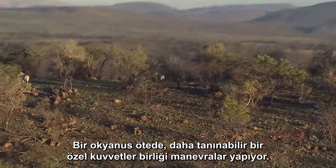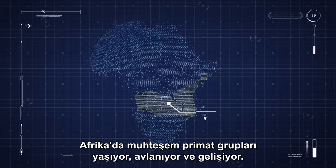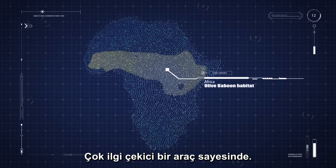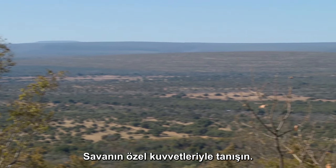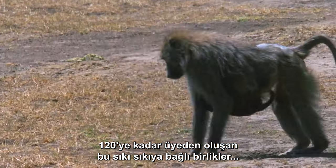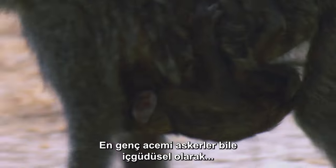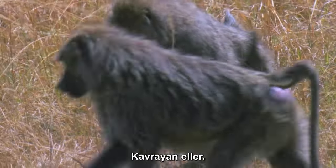An ocean away, a more recognizable troop of special forces practices maneuvers. In Africa, groups of amazing primates live and hunt and prosper, thanks to a truly gripping piece of gear. Meet the savannah's special forces, baboons. These tight-knit troops of up to 120 members keep in touch on many fronts. Even the youngest recruits instinctively master the special gear that sets primates apart, hands that grip.